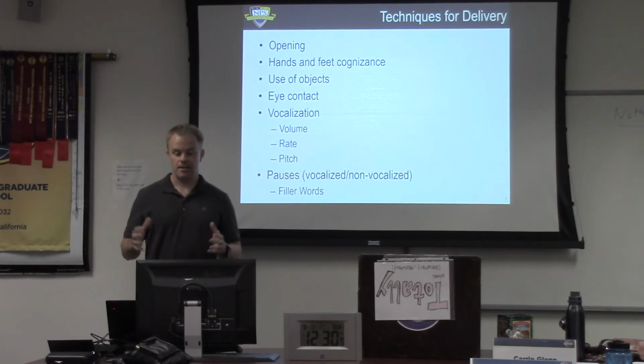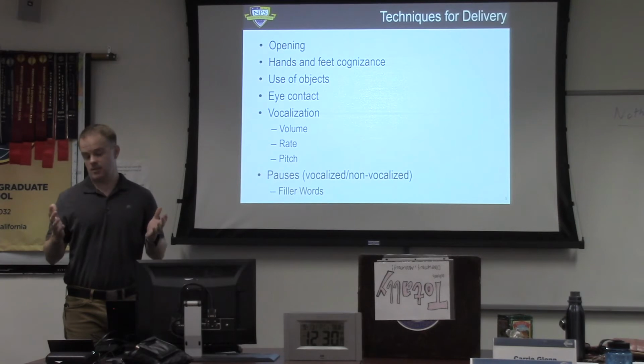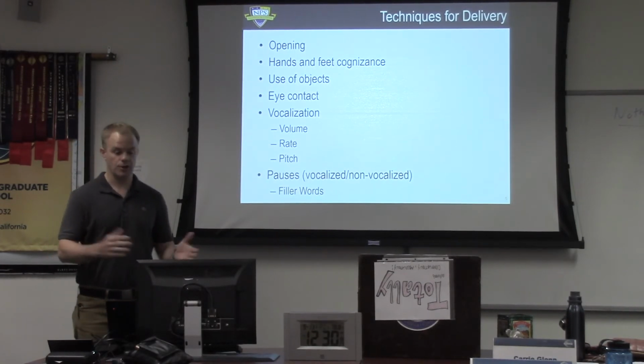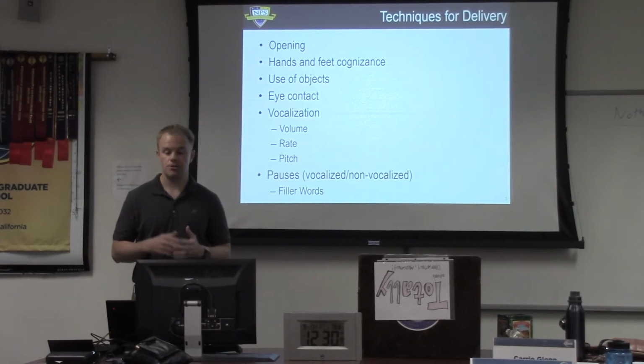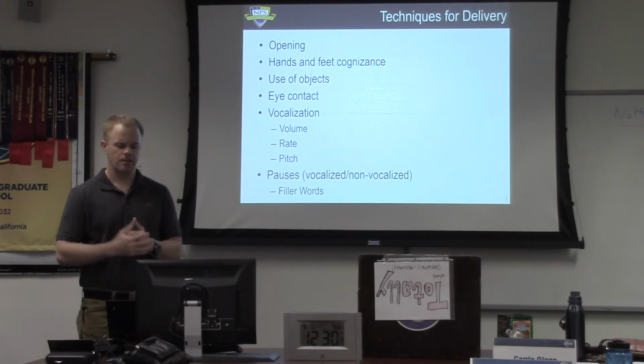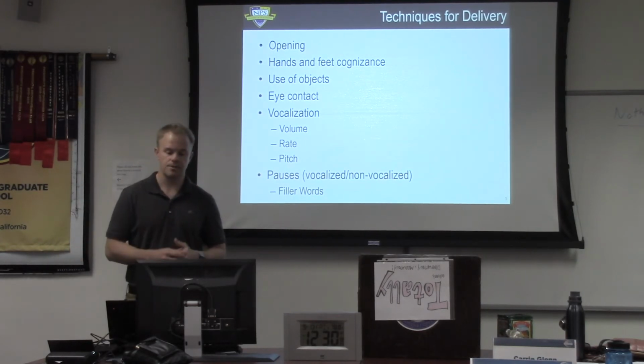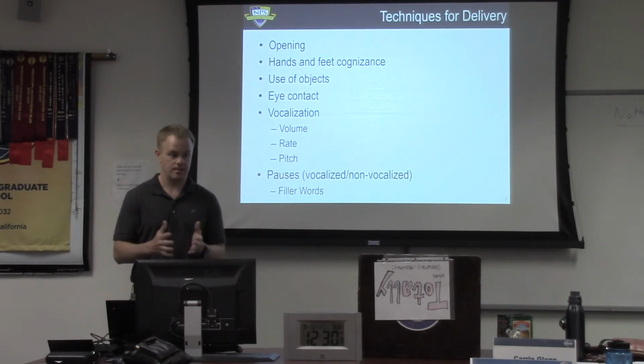And then another technique: have hand and feet cognizance. So a lot of this has to go with use of objects. If you're going to use a prop in your speech, make sure you know what you're going to do with that prop and make sure it effectively emphasizes your speech line items. Make some eye contact along with the speech, and you can even do that when you're manuscript speaking.